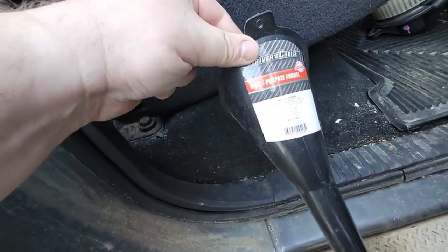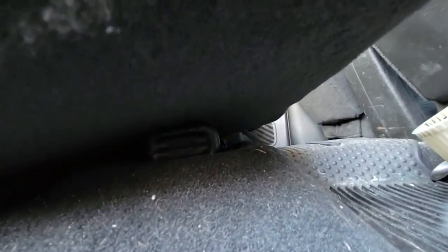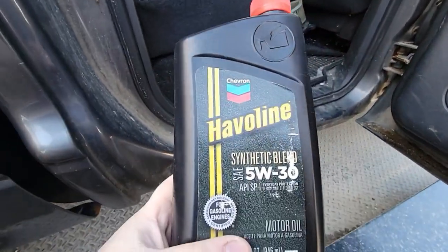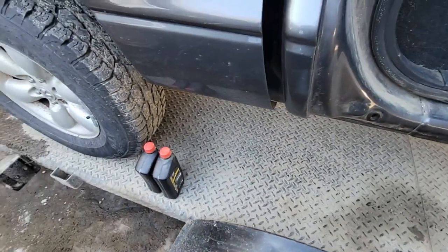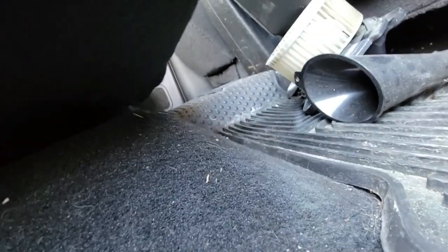Whoops. Dollar Tree. Driver's choice. Got a million of those. What's under there? Is that a fourth quart of oil? It is. Look at that. What's oil now? I don't know. I haven't bought any oil in a while. It's like $8 a quart at least. We got 4 quarts there already.